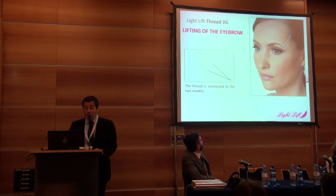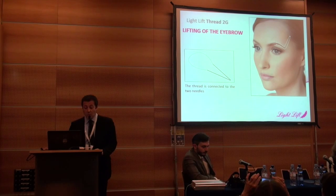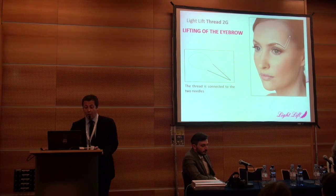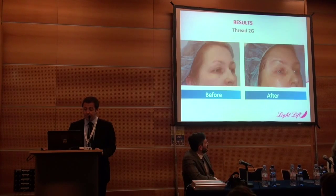This is another line, it's called Thread 2G. It's my favorite suture, my favorite threads. And we can use it to lift the eyebrow, the zygomatic area, or the chin on the lower part of the face. In this case, the thread is directly connected to two needles. The length of the needle is 10 centimeters. The length of the suture is 20 centimeters. And the gauge is 20 gauge.